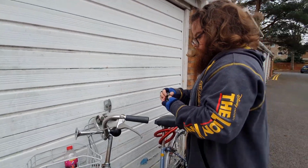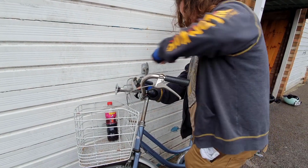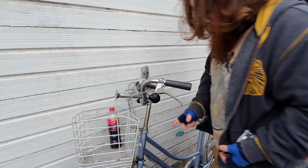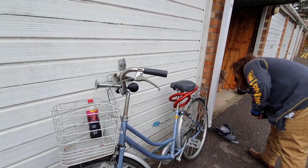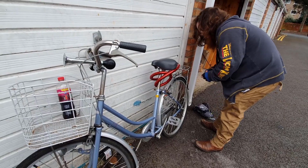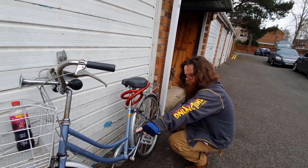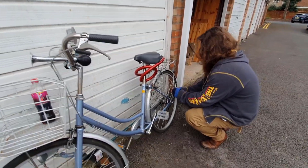So this one on the front here. So that's got the dynamo light at the front. It doesn't have a light at the back. It's got a rear reflector. And like I said, the front brake isn't working at the moment, so I need to work out what's happening with that. The front light isn't working at the moment. The dynamo doesn't work, so I need to work out what's up with that.